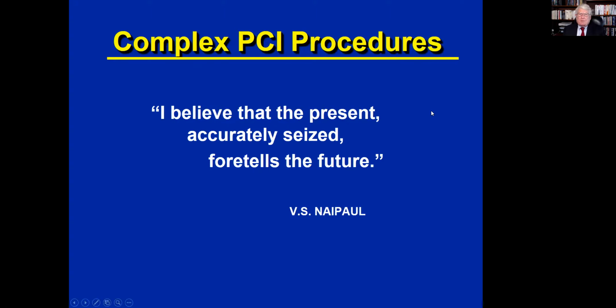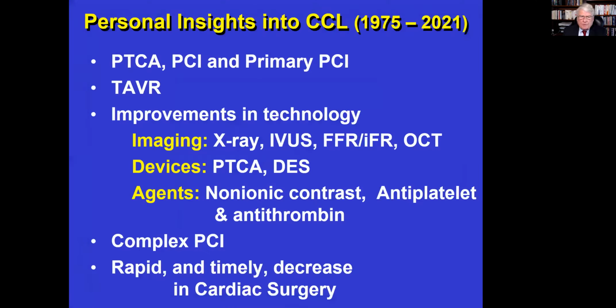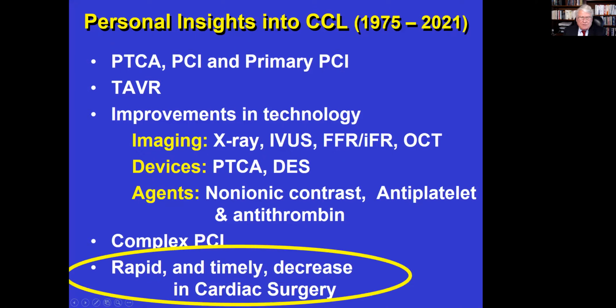So I think complex PCI procedures are here to stay. I believe that the present accurately sees tells the future, according to Dr. Nepal, and I can only heartily agree with that statement. So I think moving forward, another personal insight in the management of patients in the invasive cardiac catheterization lab is that we're seeing the rapid and timely decrease in cardiac surgery procedures, which I expect to continue.